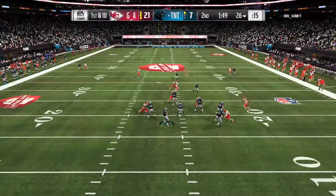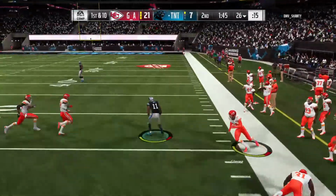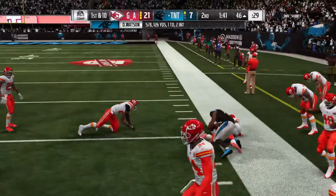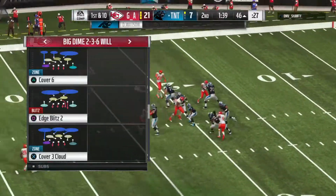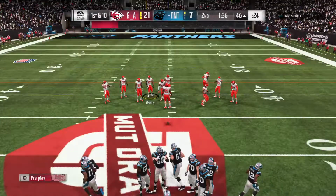Watson on first down. Caught on the right side by Jones. And some room to run now. And he'll be taken down, but not before they work it across midfield. A really good pickup of 28 yards.